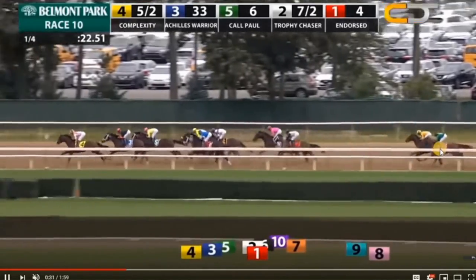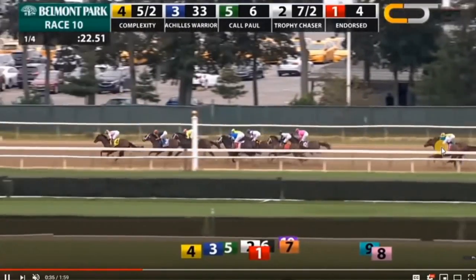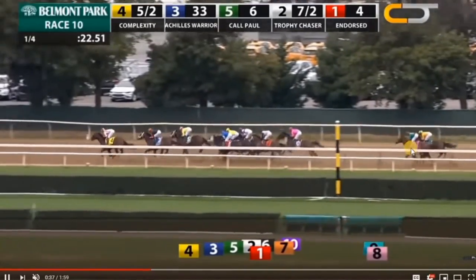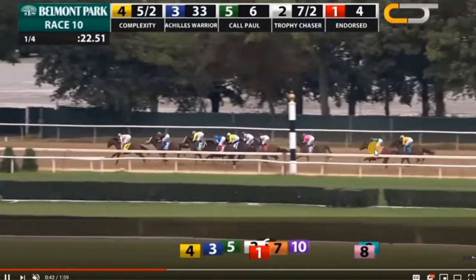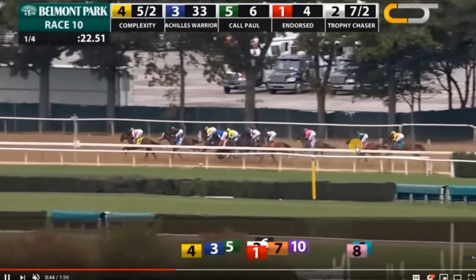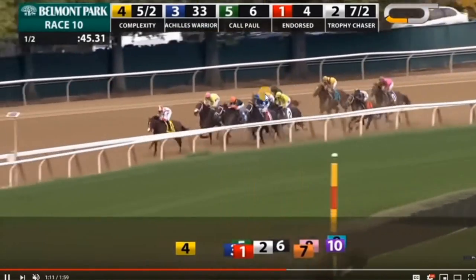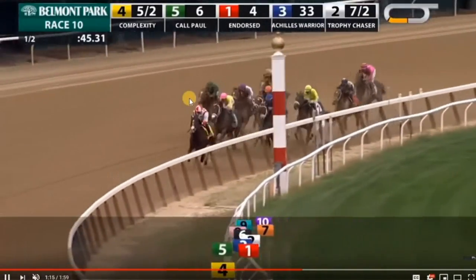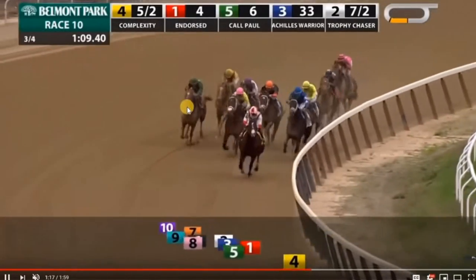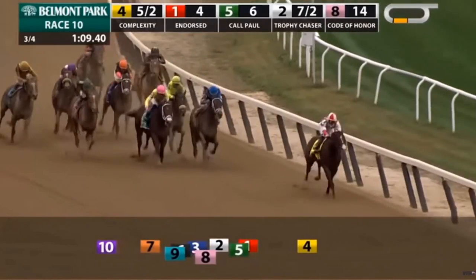So, interesting thing about Code of Honor, he's by a sire who was a full brother to Frankel, the great European turf horse Frankel. So, Code of Honor shook McGaughey up, and there comes Code of Honor with a sweeping wide move. He's about 5 wide here. And he's going to just grind away, run a very good race to be second.